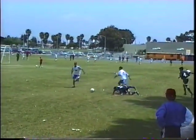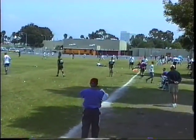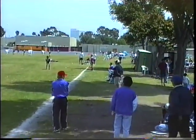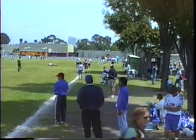And still controlling is Ricketts. Ricketts being marked heavily. Ricketts still controls the soccer ball over to Burr. Burr being marked there. Burr now try to give and go back to Ricketts, and it's off his foot. And it was off the North Huntington Beach player's foot. And so they'll be able to continue the offensive maneuver here.